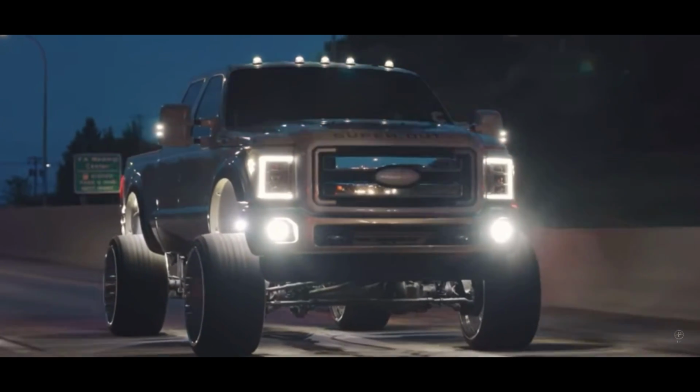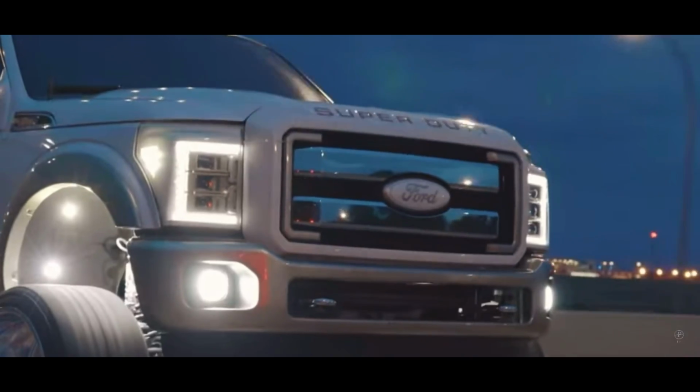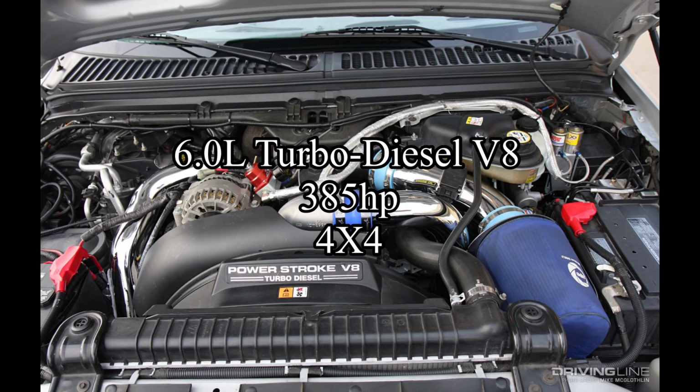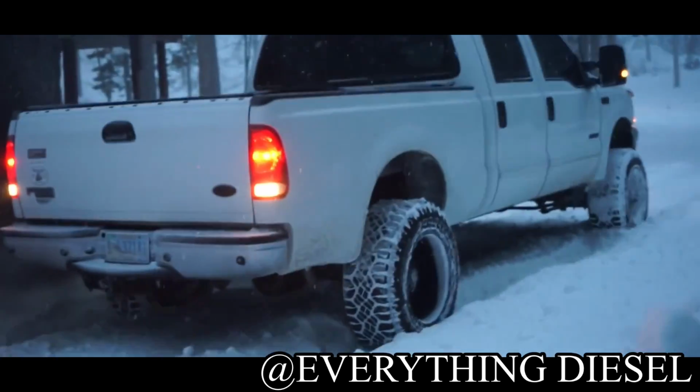Well, look no further than the Ford F-250 SuperDuty. Yes, that is the actual name of this car. It comes with a pretty huge 6-liter turbo diesel V8 that makes 385 horsepower, and it was 4x4, obviously, because this is a working man's truck.